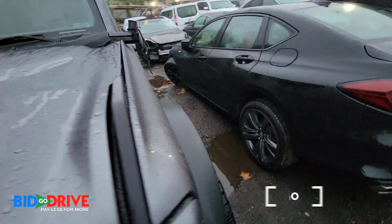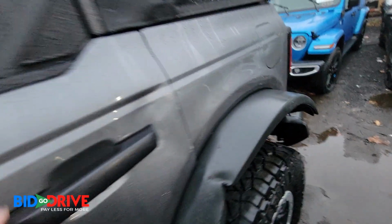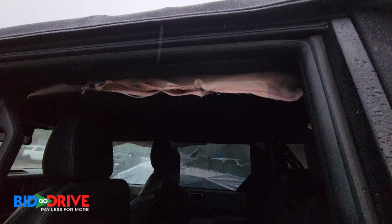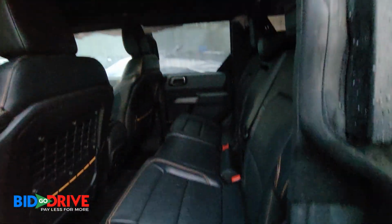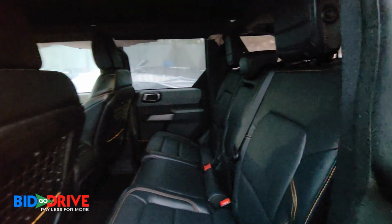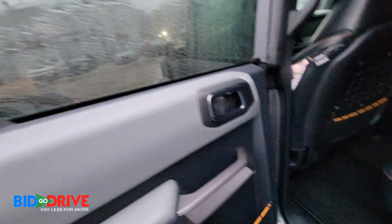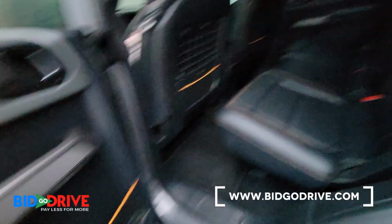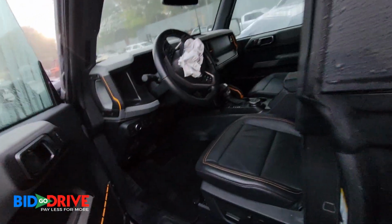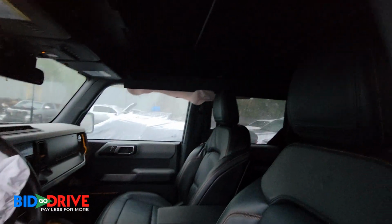Take a look inside. This door is open. Have two curtain airbags that are deployed on the top here. Nice leather interior with the orange stitching. This truck does run and drive. Pretty cool inside.